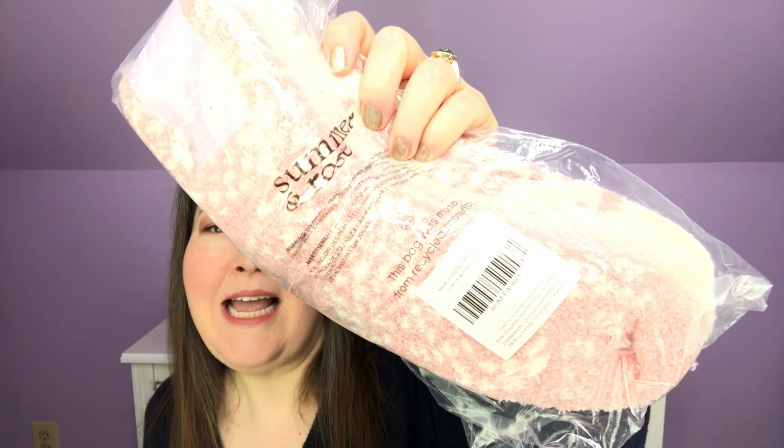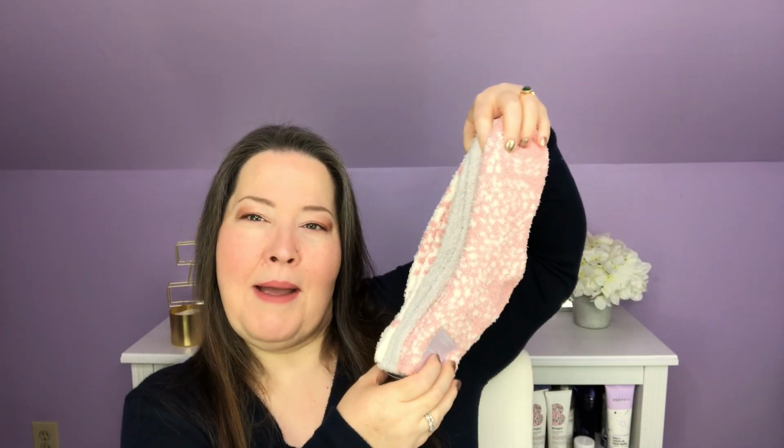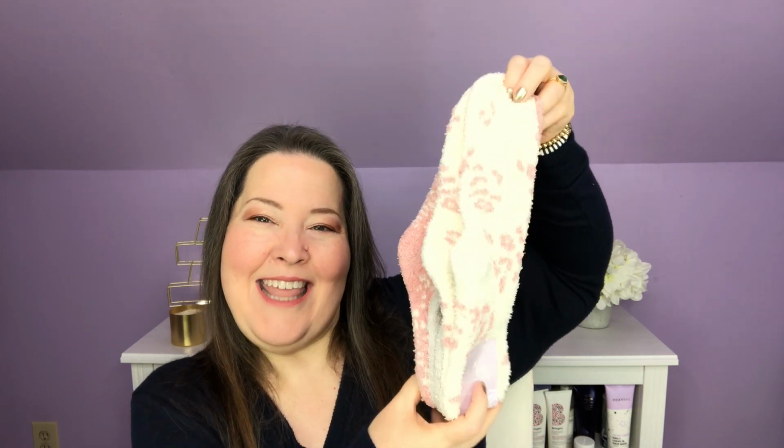Ooh, I got some Summer and Rose socks. I know right away when I'm taking them out, it seems so basic, but I love, oh, they are soft. I love soft socks, and these are so cute. I have 3 pair, 2 in pink and white, and 1 in gray and white. I hope that shows. Here, I'll hold it back here. That's one of my pink and whites.